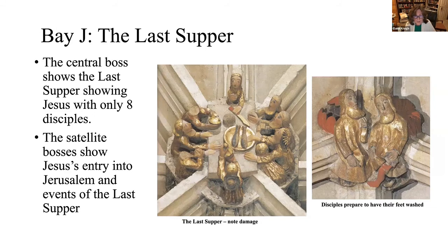Then it jumps clear through, and the next scene is the Last Supper. You can see there's eight disciples, not the 12. You'll notice there's damage to this one, and that's because in one of the places where there would be a boss, they had a large hole that allowed a thurible in the shape of an angel to drop down and cense the nave, and my guess is that's how it got damaged.